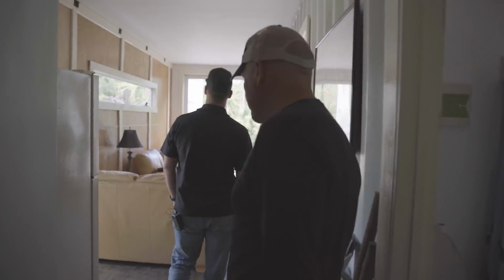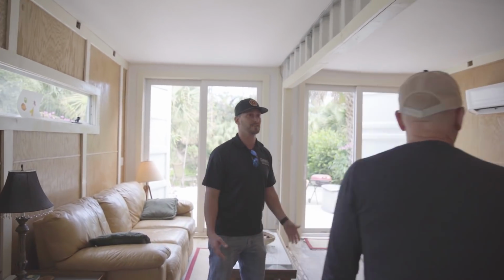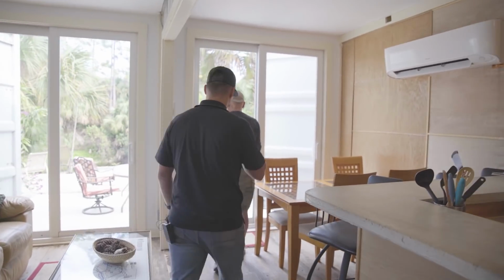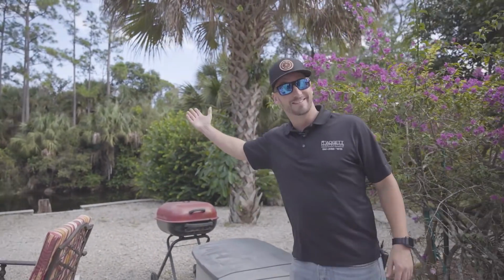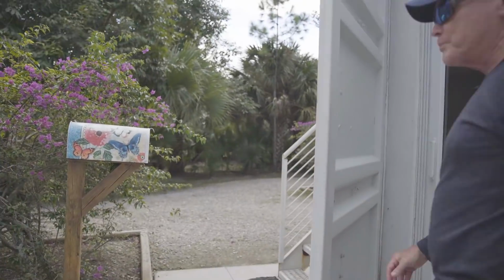All right, so that virtually figures out the downstairs, right? Yeah. And then we've got access to the upstairs. So what's the best way to get there? Let's go through the slider here. It's a nice view out here, though. Yeah, isn't that beautiful? Walk out to that river. Well, let's go upstairs. There's even a nicer view from up there. Oh, well, there we go.